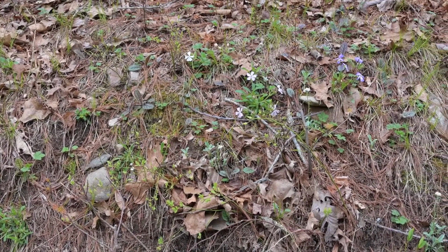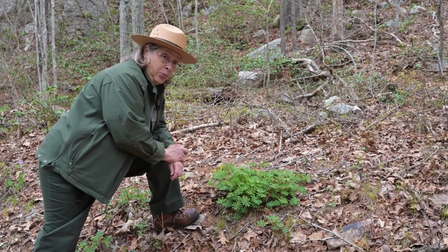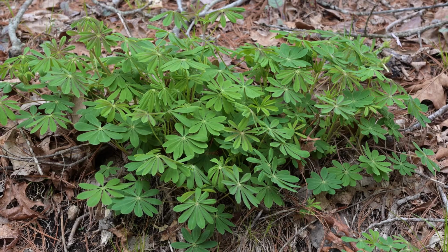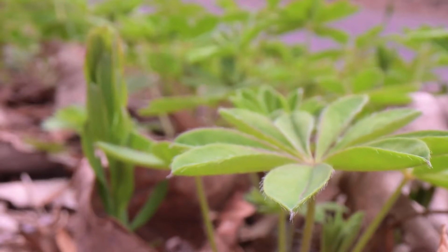Here's a native flower that we don't see everywhere in the park. This is one of the few places that I have seen it. It's called lupine, L-U-P-I-N-E, and it will have a tall bunch of flowers that kind of hang down. They'll be purple, both light and dark purple, beautiful flowers. And they have these distinctive palmate leaves that look like your fingers spread out on your hand, just like this.